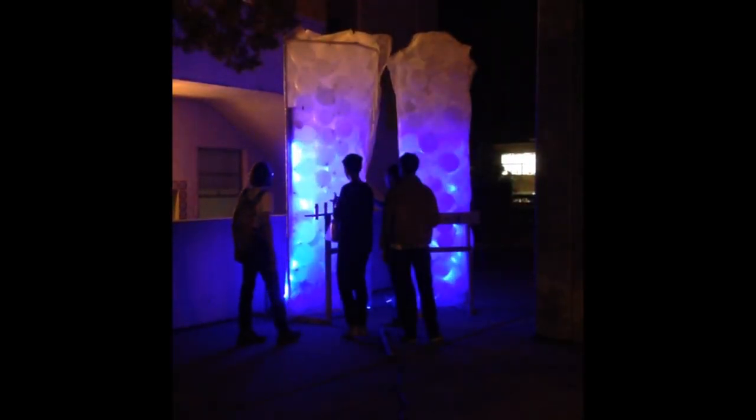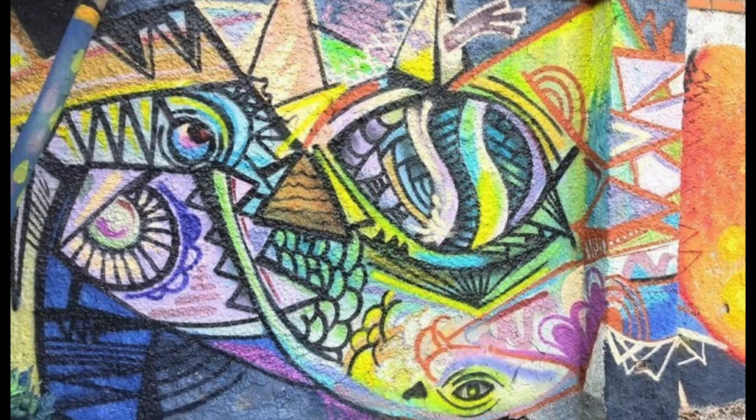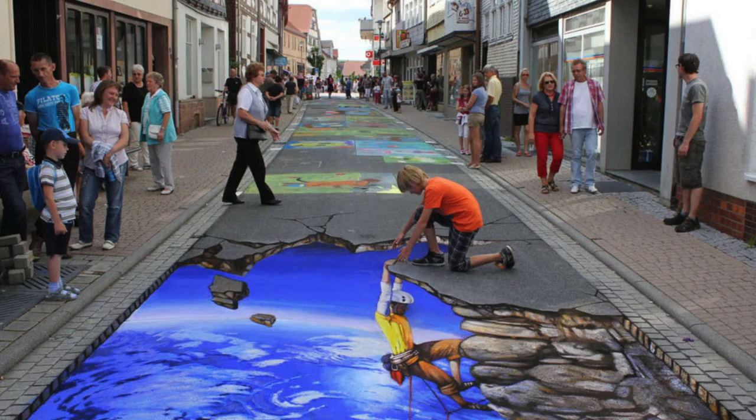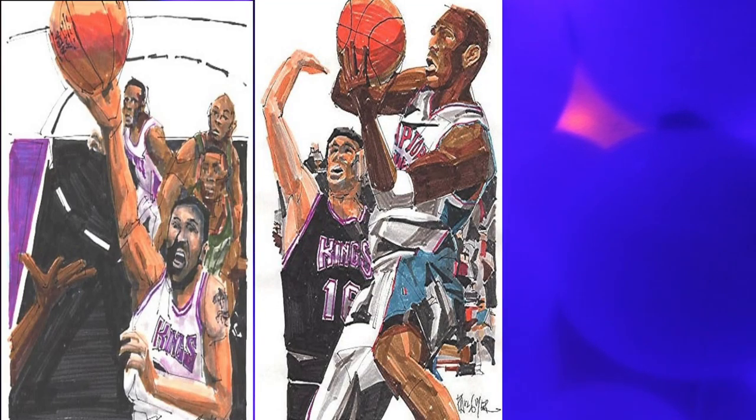In order to showcase Sacramento's current culture, local artists are commissioned to create temporary murals along the ground that fit the lighting theme. Basketball season is a great opportunity for themed artwork and lighting.